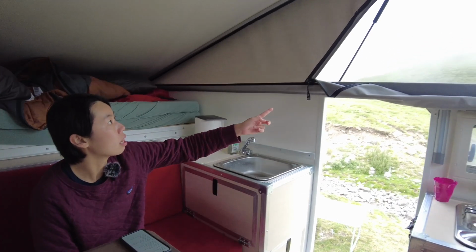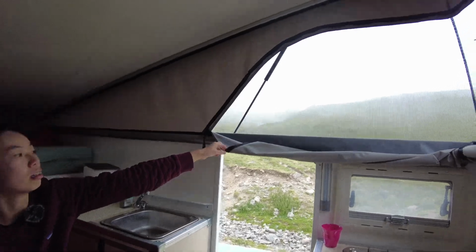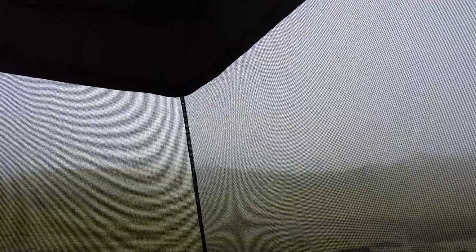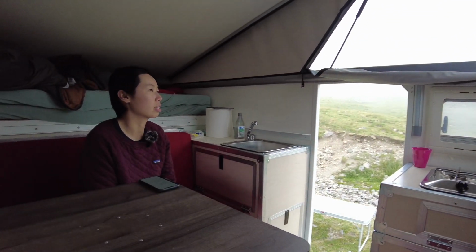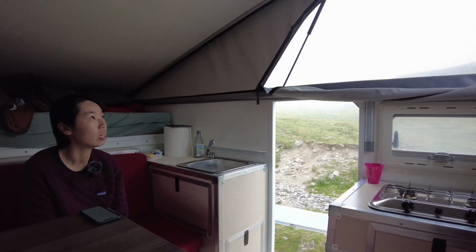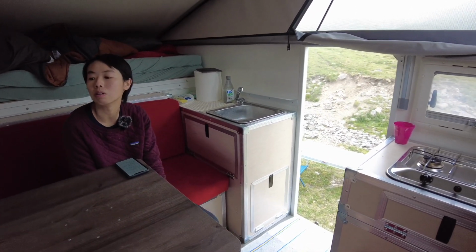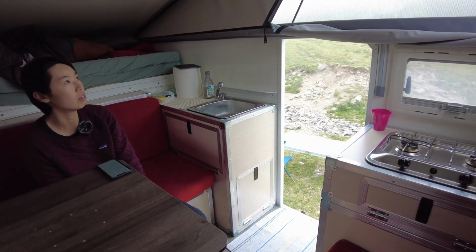And similarly, I think one miss of the camper is that there is no waterproof layer between the net and the layer that's blocking the light. So if it's raining, we have to keep the entire kind of cover up, so it gets kind of sad and dark inside the camper. If there is a waterproof layer, then it would be really perfect to have the light and to prevent rain from getting in.